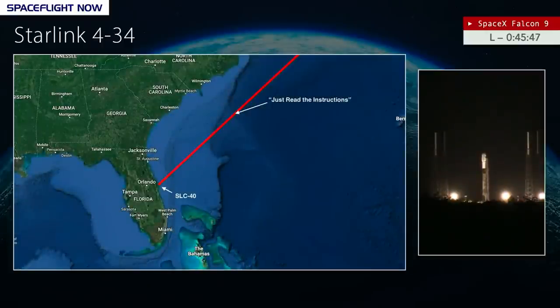After liftoff, the Falcon 9 will head northeast from Cape Canaveral Space Force Station. This map shows a red line that shows where the Falcon 9 ground track is located for tonight's mission. It's heading northeast, as I said, flying on a trajectory that roughly parallels the east coast of the United States. So after flying up the eastern seaboard, it'll be passing east of Cape Cod and just off the coast of the Canadian Maritime Provinces, before heading out over the North Atlantic Ocean.